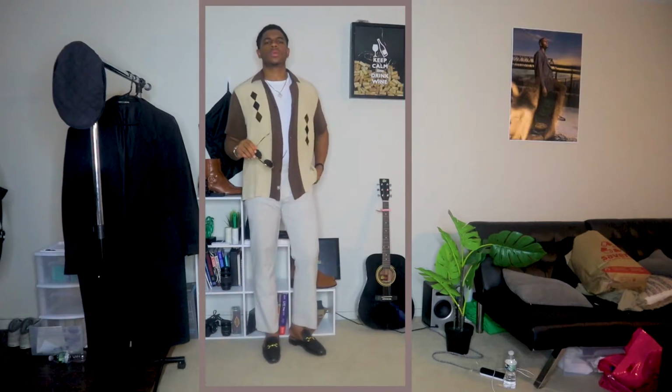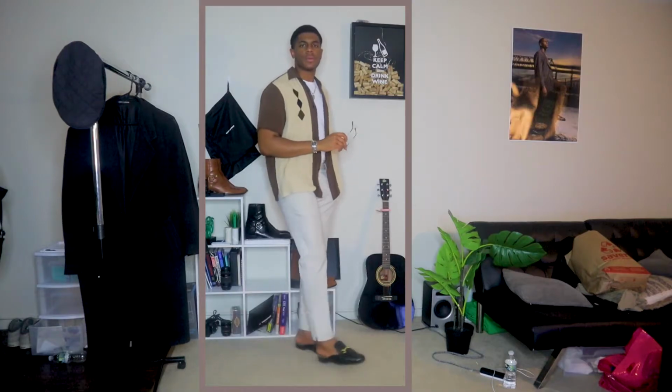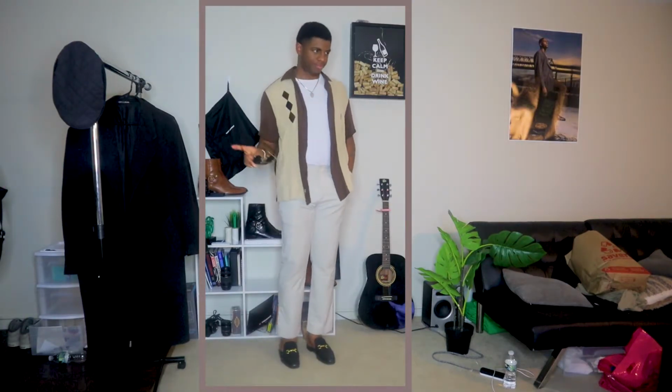You can never go wrong with a white tee. I have this vintage bowling shirt that some of you have probably seen on my Instagram, but I love it a lot because it just screams cozy. It screams mature but cozy at the same time.